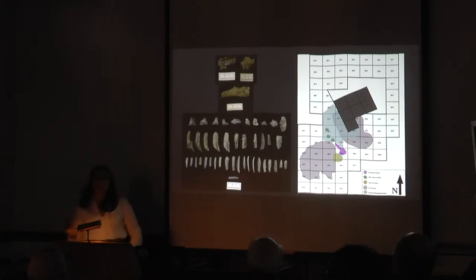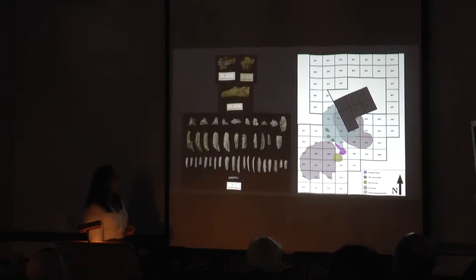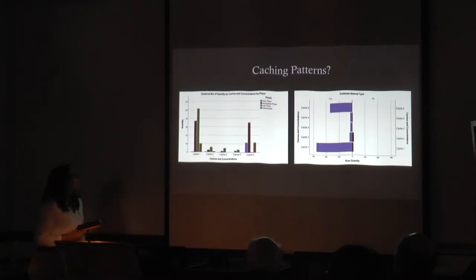I only have a couple of caches, so I don't want to say patterns in a very strong sense, but I do want to note that the caches tend to follow these selective choices. So what am I seeing in the patterns? These two are those caches that I was telling you about, and these two are concentrations, and this is a cache from that area E that we haven't quite dated.